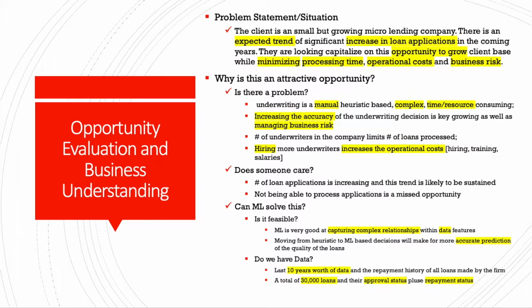So in order to figure out whether this is an attractive opportunity for machine learning, we need to answer these three questions. Is there a problem? Does someone care? And can machine learning solve this? So currently, underwriting is a very manual and complex, time and resource consuming process. Also, because it's a manual and complex process, accuracy is a concern for Good Lending Inc. as well. One way they could solve this problem is by adding more underwriters to their fleet, but that also increases their operational costs. So basically, this is why this is an attractive opportunity.